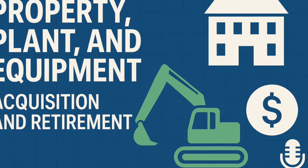Exactly. And then the project manager's salary, that's part of getting the building completed. So all those are in. What about that $200,000 in allocated overhead and the $2,000,000 in donations? Those seem a little fuzzy.